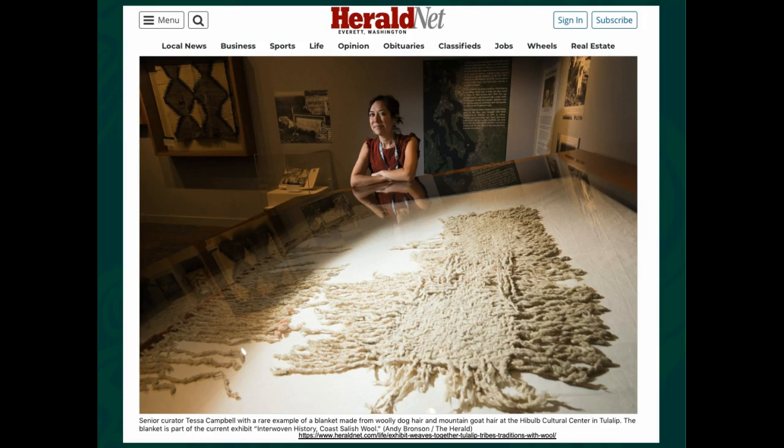And these wool blankets would have been very highly regarded. This probably wouldn't be the sort of thing that most people would have. It's very much something for somebody associated with a higher rank. Very, very valuable products, something made of woolly dog hair and mountain goat hair as well.